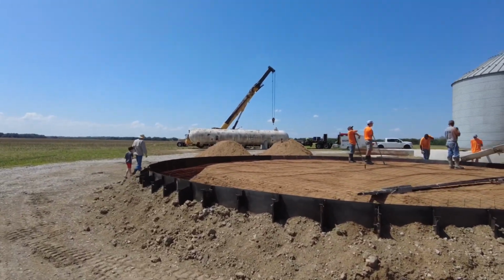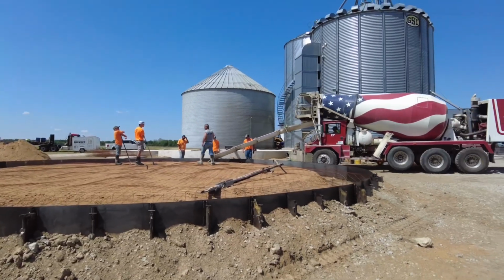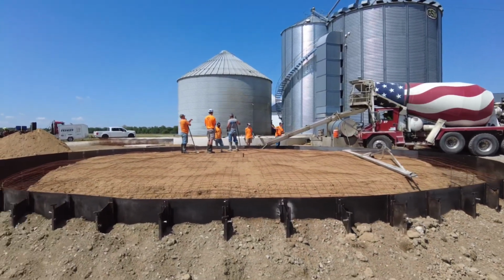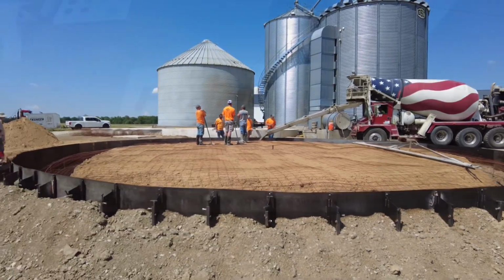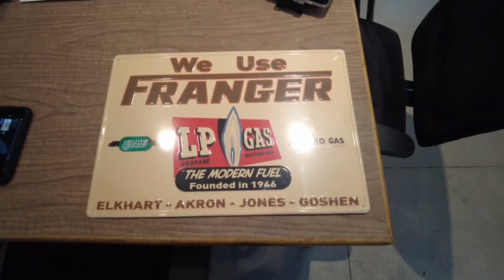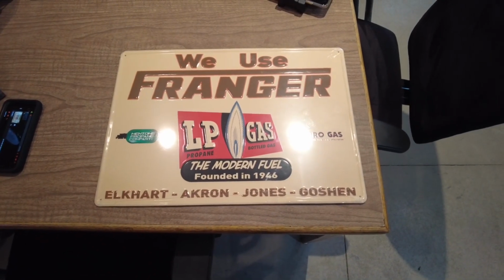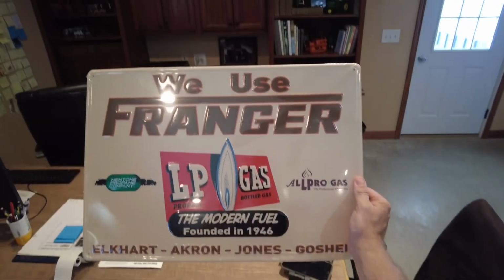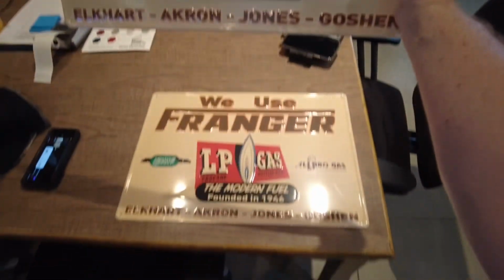Put the drone away. Concrete is supposed to be here at noon. It's 10 till, so everything's on schedule today. First of the 42-foot bins getting poured now. Here's the guys that set the tanks. They gave us 2 of these metal signs that go back a couple generations to the original design for them when they originally had them made. So got a couple of these.